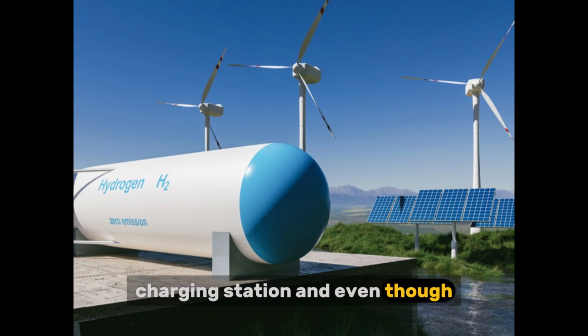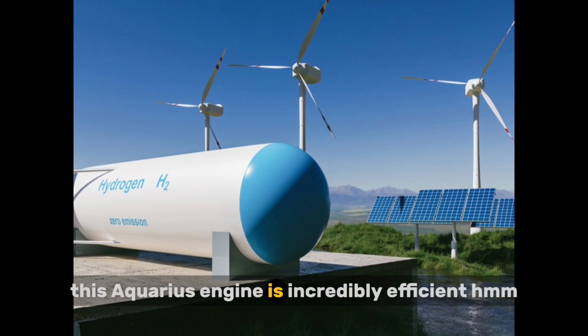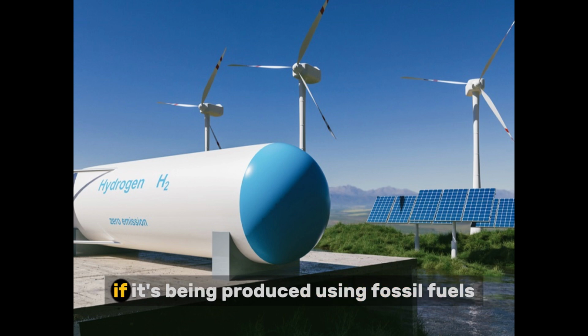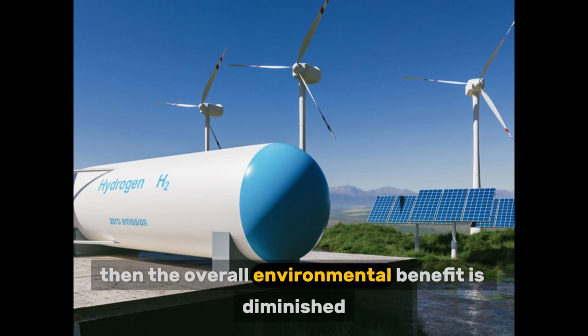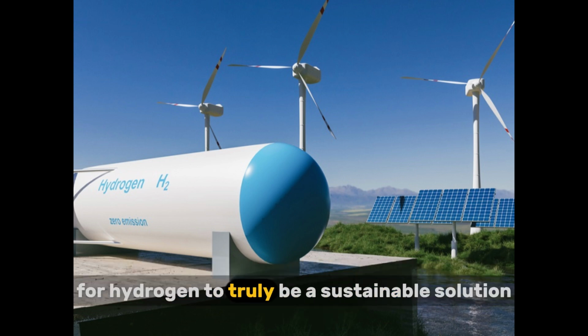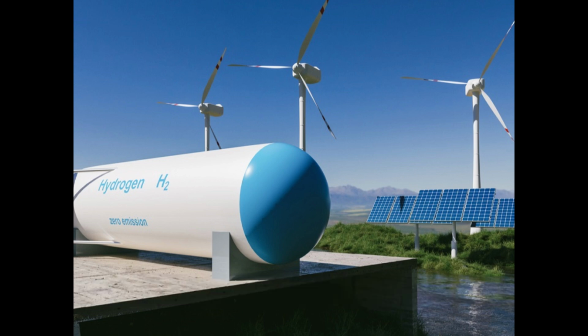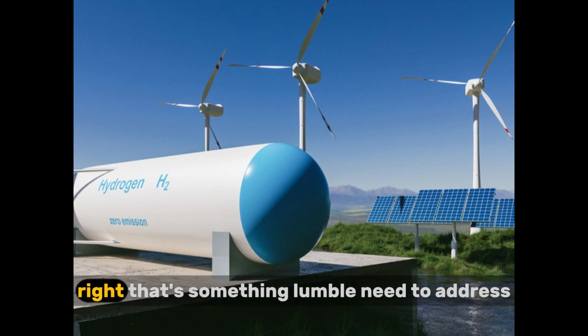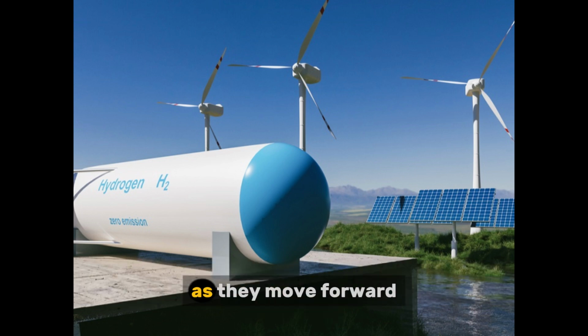And even though this Aquarius engine is incredibly efficient, there's still the question of where that hydrogen is coming from. If it's being produced using fossil fuels, then the overall environmental benefit is diminished. That's a critical point. For hydrogen to truly be a sustainable solution, it needs to be produced using renewable energy sources. That's something Luemba will need to address as they move forward.